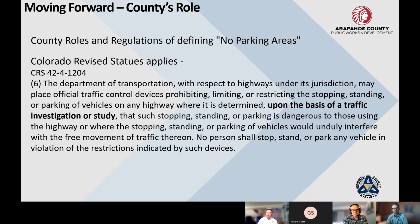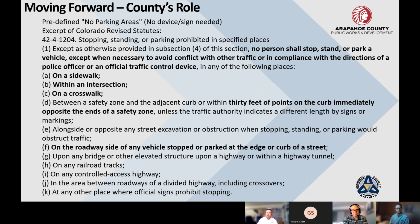and that is the connection to what we're presenting here, that such stopping, standing, or parking is dangerous to those using the highway, or where the stopping, standing, or parking of vehicles would unduly interfere with the free movement of traffic thereon. No person shall stop, stand, or park any vehicle in violation of the restrictions indicated by such devices. And with that, I'll go into a couple details to look at. That was an excerpt of the entire section of the CRS.